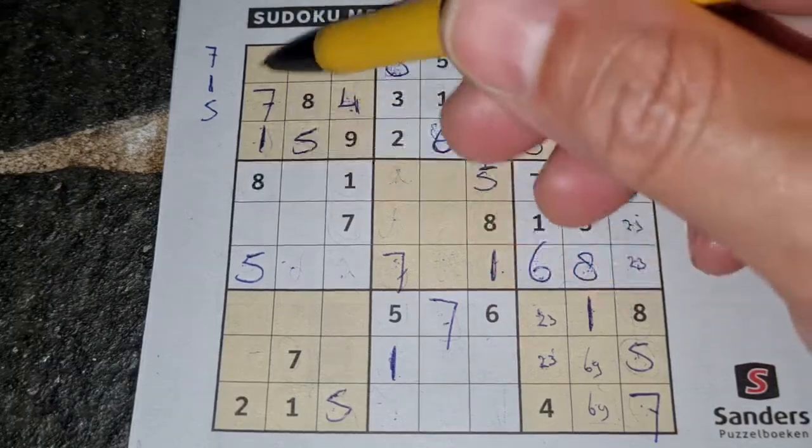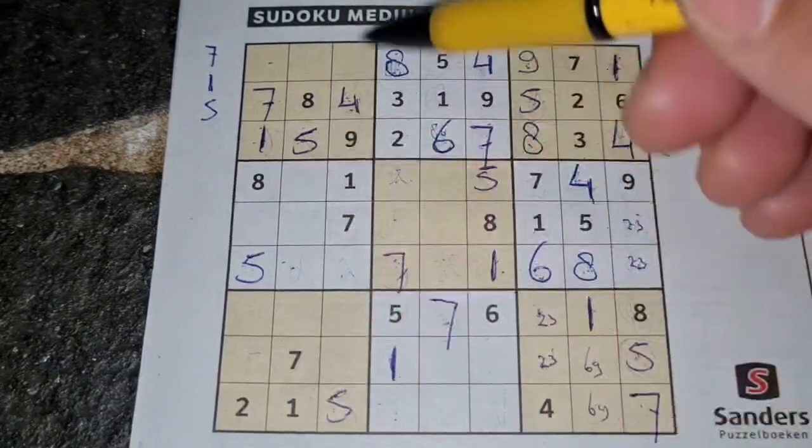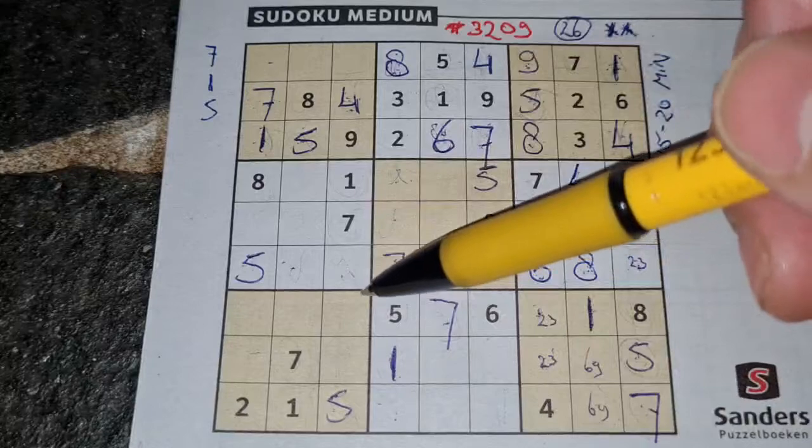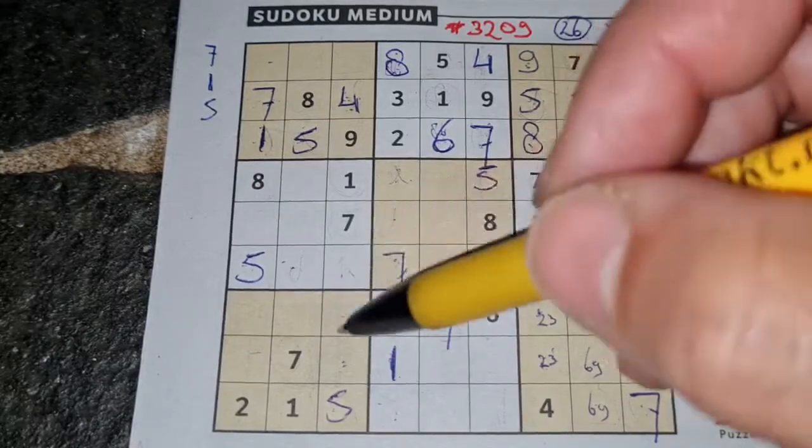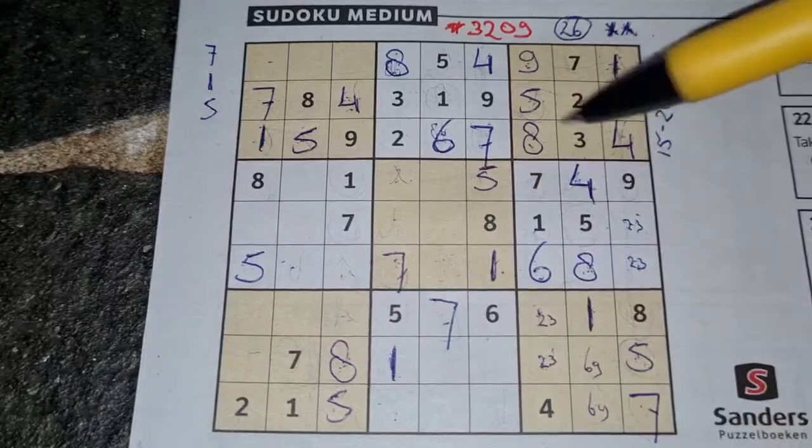So we have an 8 in this column, 8 in the second column. So in the third column, the only two places for the 8 should be here. Oh, there we see there, no 8 there. 8 should be there.